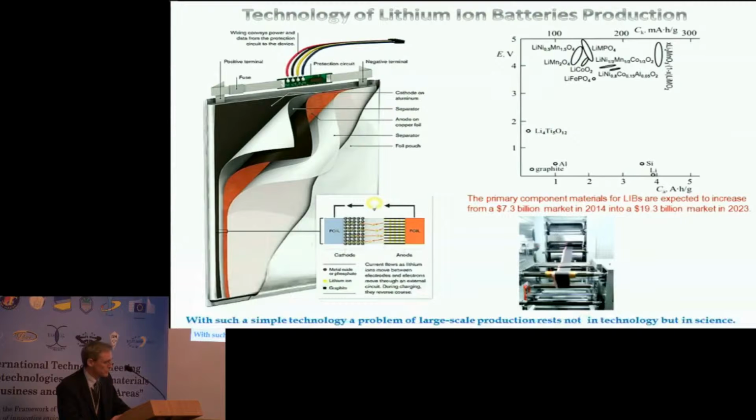With such a simple technology, the problem of large-scale production rests not in technology but in science. In recent years, the interest in the research and development of new active materials for the anode and cathode in lithium-ion batteries has increased significantly. Electrode materials will play a major role in the next generation battery design. According to Navigant Research, the primary component materials for lithium-ion batteries are expected to increase from more than a $7 billion market in 2014 into a 19 billion market in 2023.